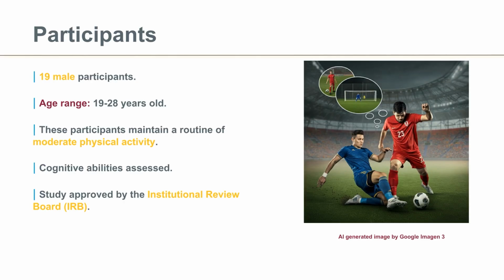Methodology. Our study involved 14 male participants between the ages of 19 and 28. For this study, the participants needed to maintain a routine of moderate physical activity to handle the demands of the dual tasking while running portion. We also thoroughly assessed their cognitive abilities as a baseline for our investigation. And, of course, all study procedures were ethically reviewed and approved by our institutional review board.